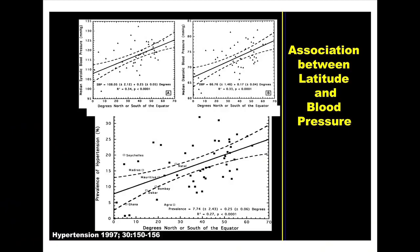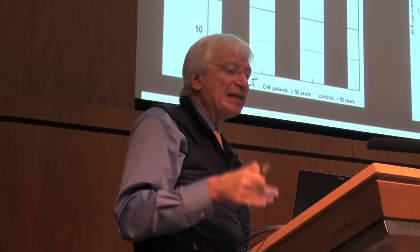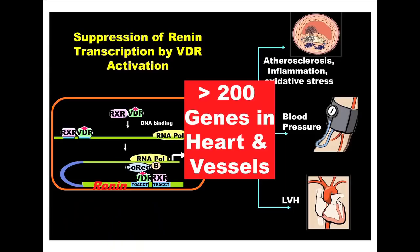We also know from Rostand, the higher the latitude that you live, the higher is your blood pressure. And it's been demonstrated, at that magical number of about 75 nanomoles per liter, peripheral vascular disease has been associated with vitamin D deficiency, as has been congestive heart failure. So you may wonder what the mechanism is. It's estimated that 200 genes controlling your cardiovascular health are regulated by vitamin D in reducing risk of atherosclerosis, maintaining your blood pressure, and reducing risk of hypertrophy of your heart.